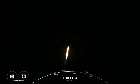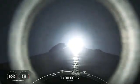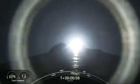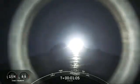All right, Falcon 9 has successfully lifted off from Pad 40 at Cape Canaveral Space Force Station, carrying yet again another stack of 60 Starlink satellites to orbit. Just moments ago, we throttled the engines down in preparation for max Q. That's the point of maximum aerodynamic pressure, which occurs right after we go supersonic. After this point, we're then able to throttle the engines back up. That call is just about 10 seconds away.